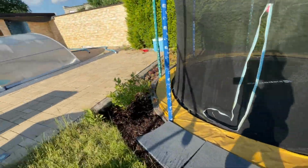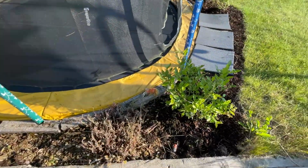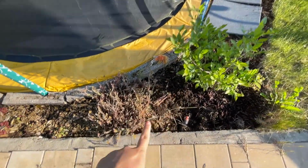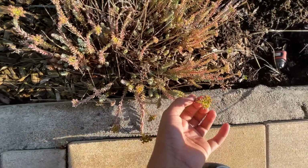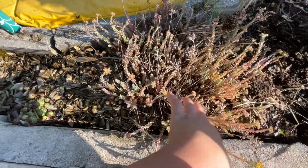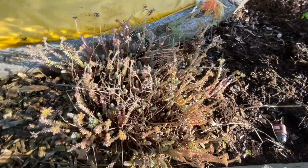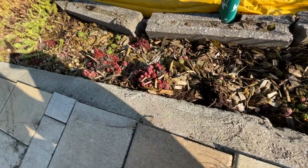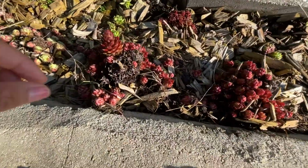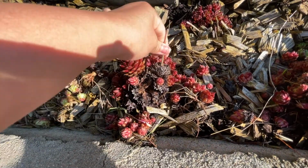Okay, and then here I'll show you this side. This is around the trampoline. So we have these, and I don't know what actually this is, but it will bloom some flowers. It's more like in the class of a succulent, but I'm not sure exactly what it is. We have succulents growing everywhere. This will have flowers just like last year, but I don't know if we'll have any this year.